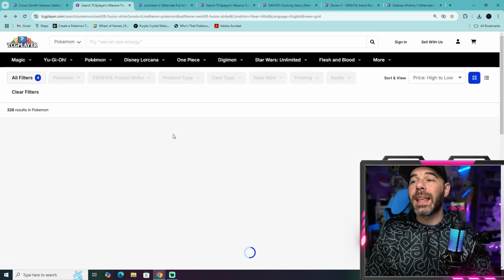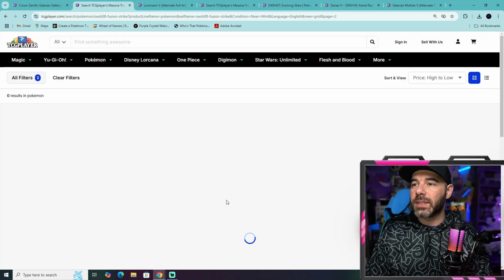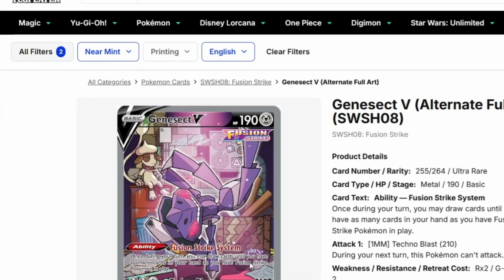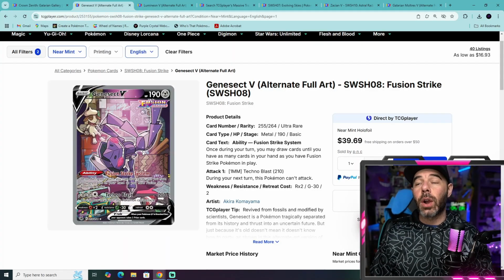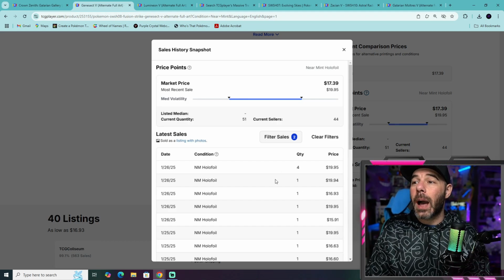But then also in the same set, I would classify in the same genre, or on the same tier of the list, the Genesect. The Genesect from this set, the breakdancing alternate art Genesect, is absolutely beautiful. Smeargle just chilling in the background here. I think this is another fantastic artwork that you can add to your binder for a relatively decent price, and you guys can get these for under $20. Near mint copies going for $20.